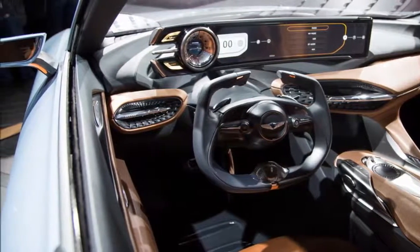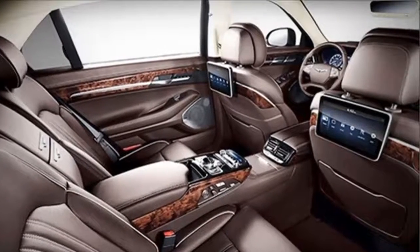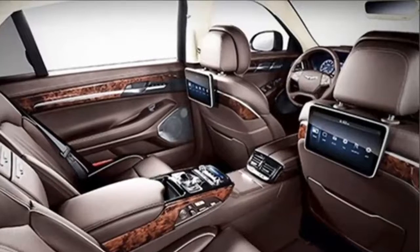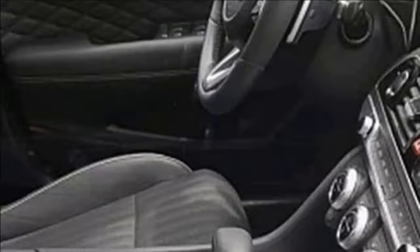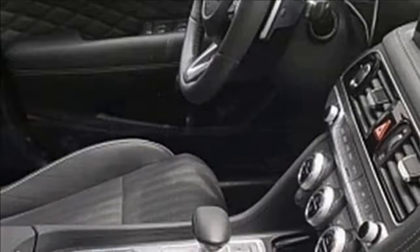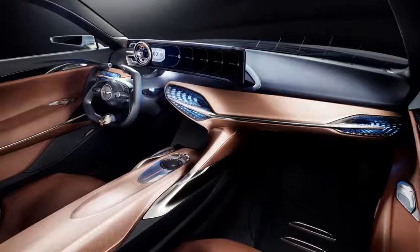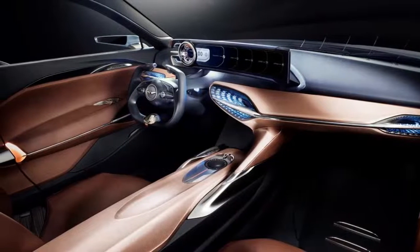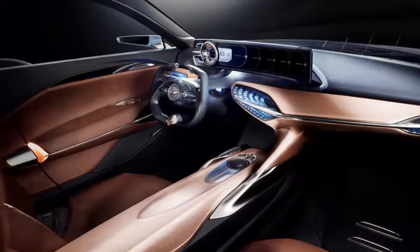Furthermore, the headlights of this model will be very stylish and it will use the next generation of LED technology. The roof of this model will be very sleek and that looks very nice. Compared to the G80 model, this one will have slimmer headlights and taillights. When it comes to wheels, we don't know the exact size, but we know that they will be made from aluminum materials.